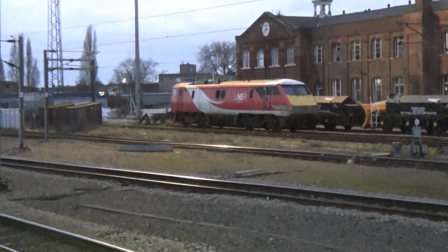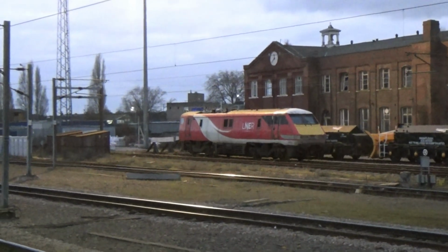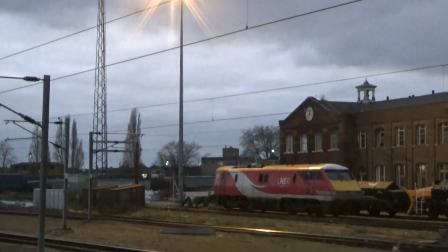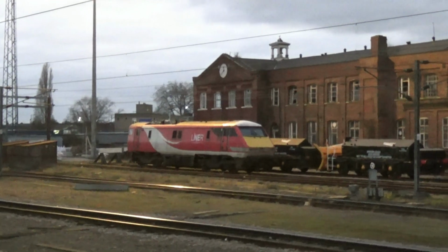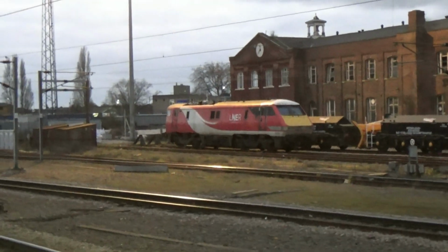Okay, so that's a Class 91 parked in the siding over there. That is 91131, which is stored away in the sidings. It feels really weird seeing one of those without coaches coming out the back of it. And at the same time, there's a Northern train on its way to Sheffield about to come through. But it's nice to see that and just see it there on its own at this point.